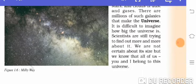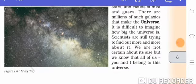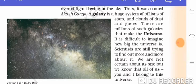It is difficult to imagine how big the universe is. Our one galaxy seems very big, but the millions of galaxies make a universe. So that's why you can't imagine how big our universe is. Scientists are still trying to find out more and more about it. We are not certain about its size, but we know that all of us, you and I, belong to the universe. They are trying to this date.